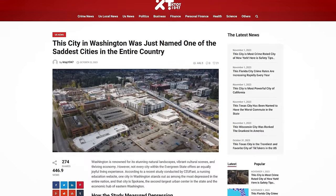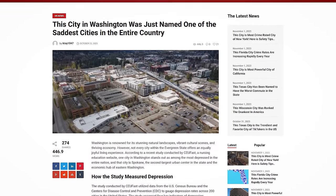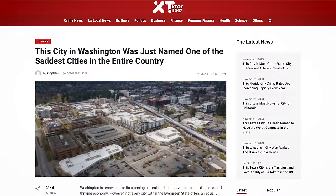All right, and finally, site number seven is interesting because it's local in nature. I'm from Washington State, so this caught my attention. The title, this city in Washington was just named one of the saddest cities in the entire country, from KTOY1047.com. This likely garners interest on Google Discover due to specificity. By highlighting this city in Washington, readers are drawn in to find out which city is being discussed.